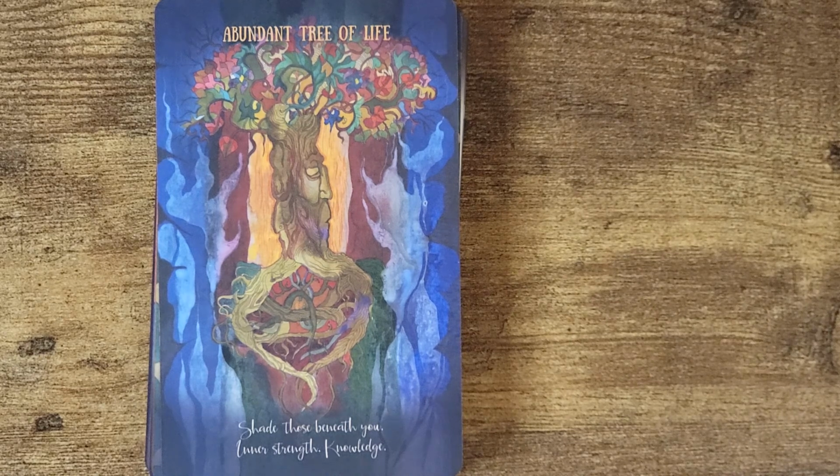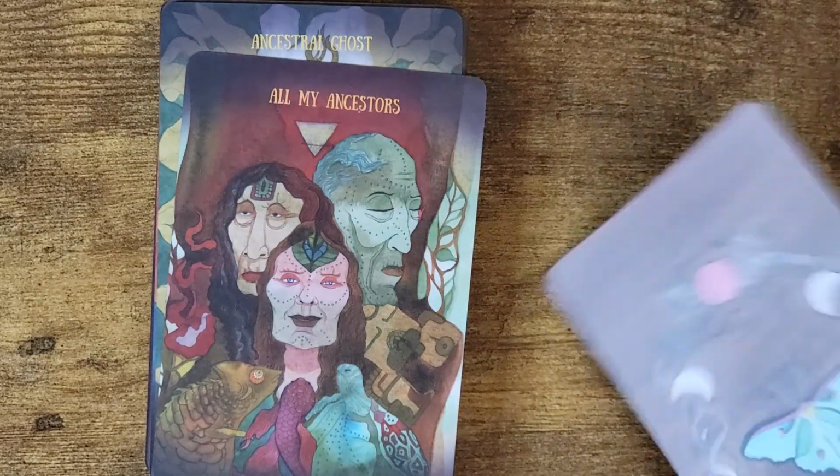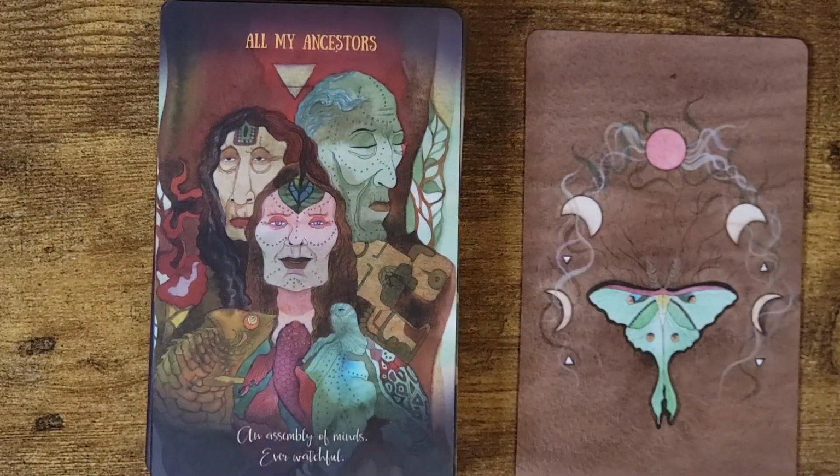So this says Abundant Tree of Life, and there's a man's face. Almost looks like two faces, one pointed upward, one pointed downward. The root system looks like it's protecting some sort of a bed or something in there. Very interesting image though. But it says, shade those beneath you, inner strength and knowledge. And it says, all my ancestors, an assembly of minds, ever watchful. Boy, that feels like angels got my back, or all my ancestors have my back.